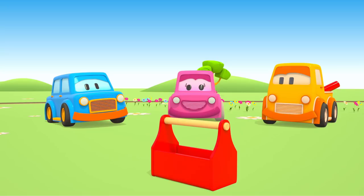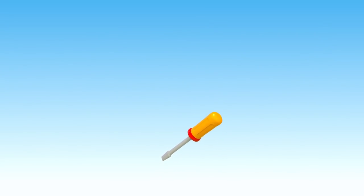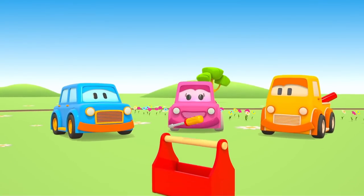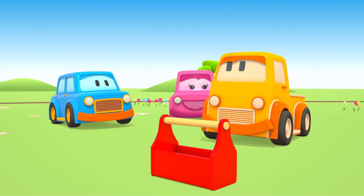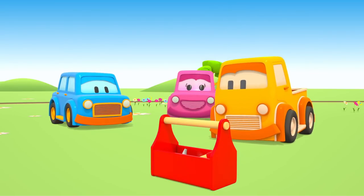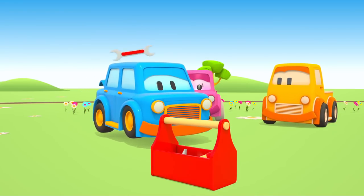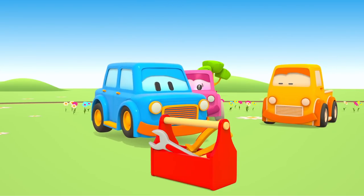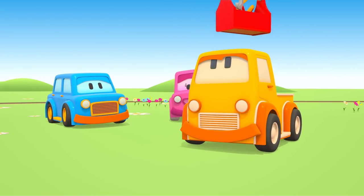Let's put all our tools back in the toolbox. The screwdriver. The hammer. The wrench and the pliers. Let's take the toolbox back to Boo's house.